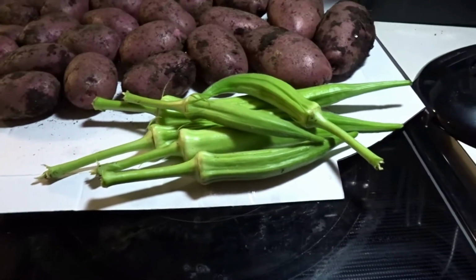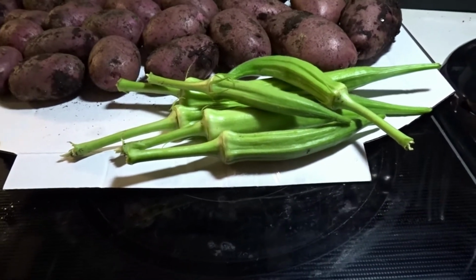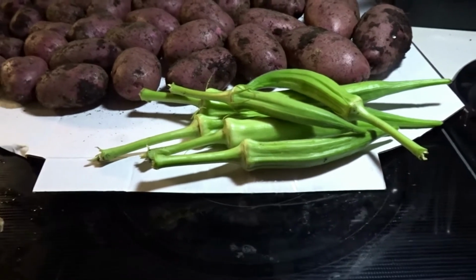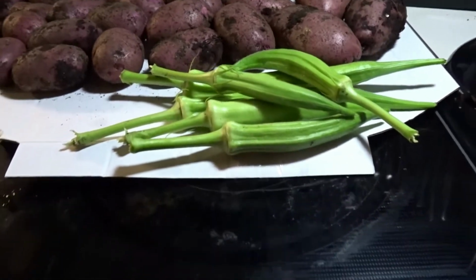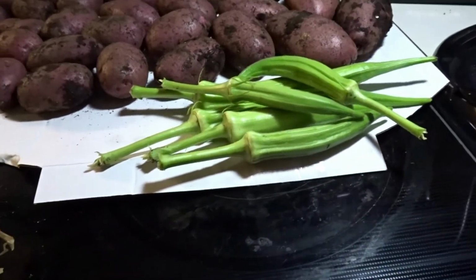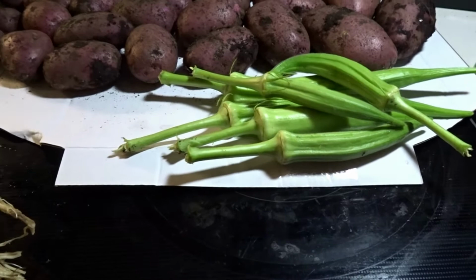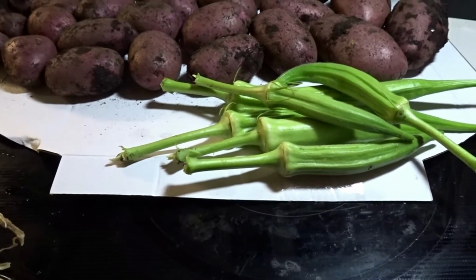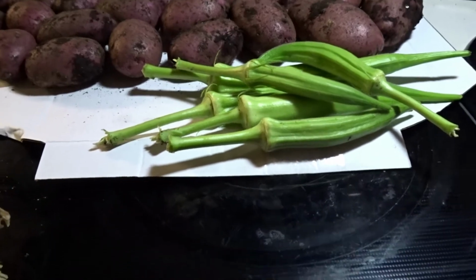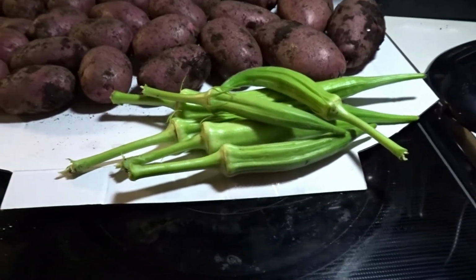And we got some okra, and I am going to make some fried okra. I am not an okra eater. I don't like the sliminess. However, if the fried okra is really fried, extra crispy, I can tolerate it because I love the flavor of it when it's cooked, when it's fried. So yeah, going to be trying that.